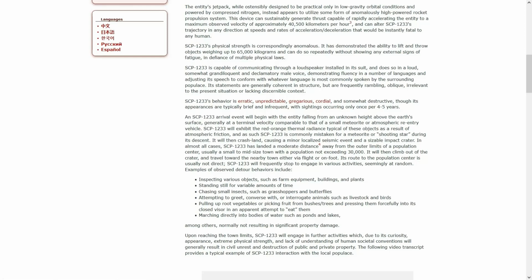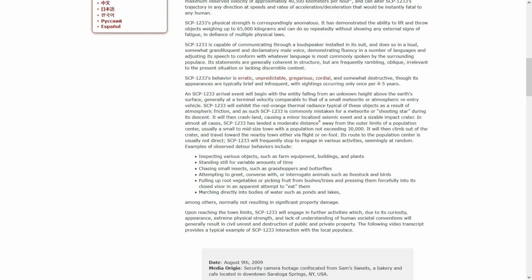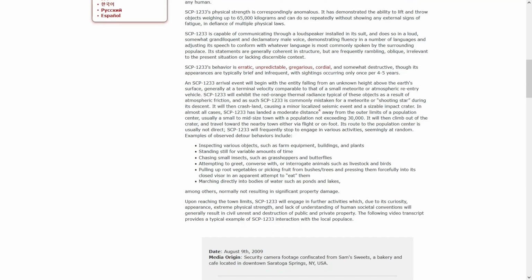An SCP-1233 arrival event will begin with the entity falling from an unknown height above the Earth's surface, generally at a terminal velocity comparable to that of a small meteorite or atmospheric re-entry vehicle. It will exhibit the red-orange thermal radiance typical of these objects as a result of atmospheric friction, and as such it is commonly mistaken for a meteorite or shooting star during its descent. It will then crash land, causing a minor localized seismic event and a sizable impact crater.